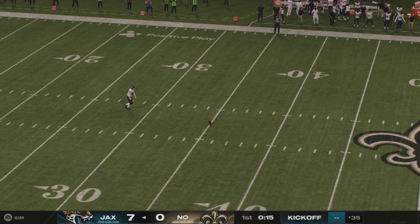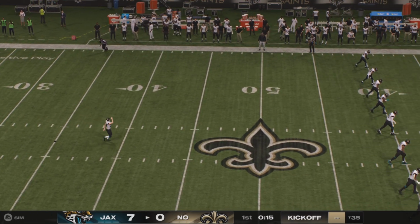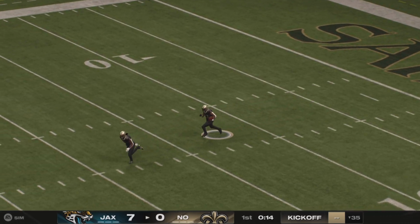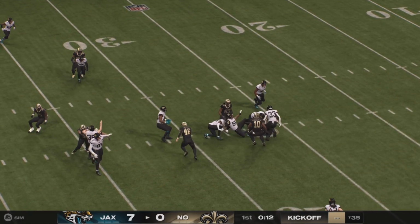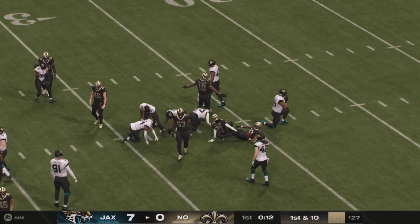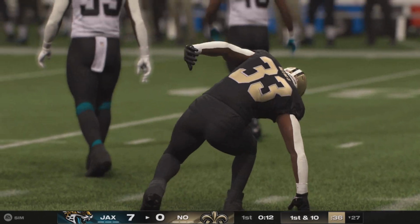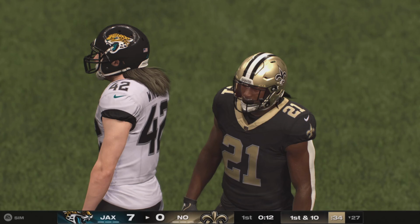The kickoff unit is out on the field, and they will send this one away. And a decent return out to the 27-yard line. New Orleans Saints, they get ready to set up shop for their second drive.